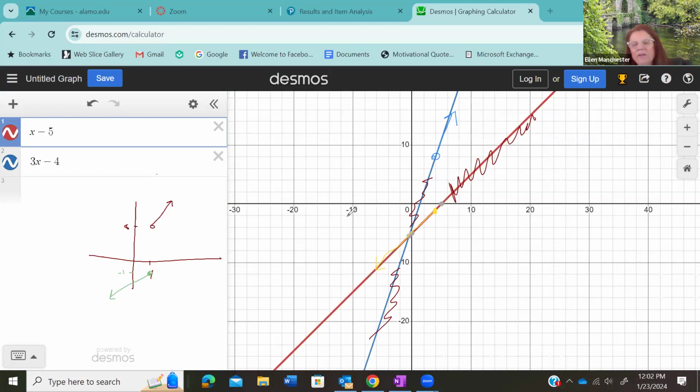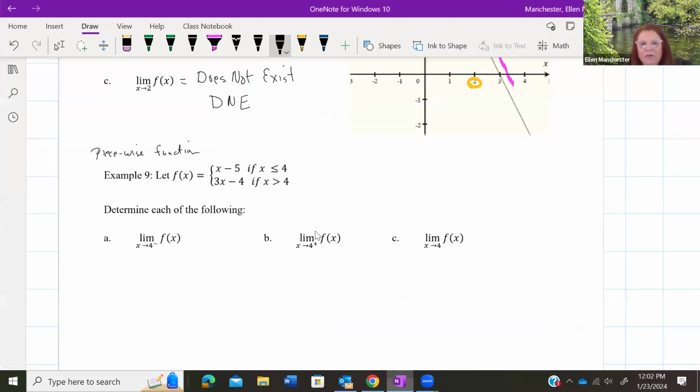That's all it is. So if you need a graph to visually see this, that's completely okay. You can do that. You don't have to have the graph. When you're doing a piecewise function, you don't have to have the graph, but for some, it helps. Sometimes it helps to be able to see it. So coming back to this, again, piecewise function.